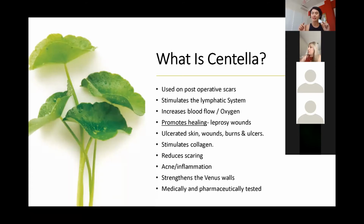So if we've got a varicose vein, we've got our vein, we've got our valves that open and shut and move everything along. So what's going to happen is with the Centella stimulating the venous walls, it's then encouraging those valves to open and shut. It's also encouraging more oxygen to go through, and it's flushing that blood away from the surface. So try and learn the benefits of Centella Asiatica.